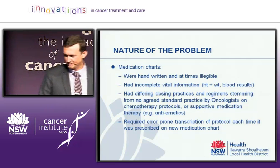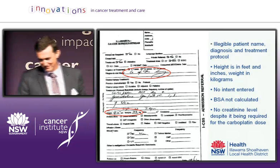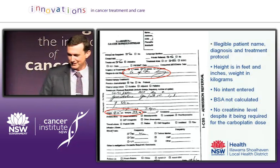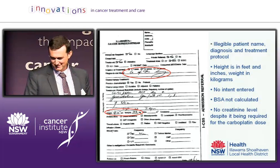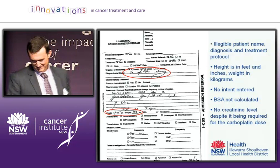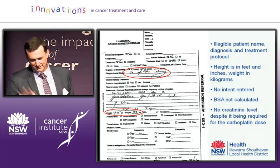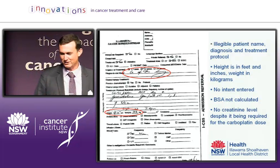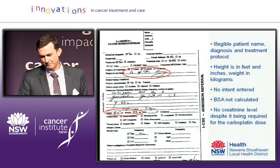So here's a referral. This is pretty normal for us, or used to be. I blanked the name and address out, but that was illegible. The diagnosis is pretty hard to read. The height's 4'10" centimetres. I knew this gentleman. He was about 6'1", which made more sense around 120 kilos. But there's an incomplete picture we're getting here about what drugs and where errors can occur. There's no creatinine level there, even despite the gentleman being on carboplatin.